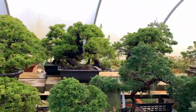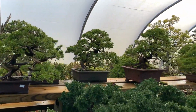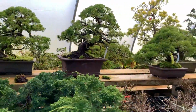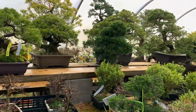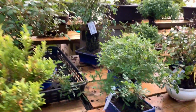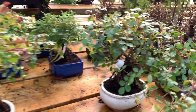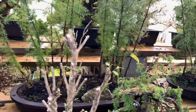There's too much to see. When people come to the nursery, they get mesmerized. They get spoiled for choice. The rose bonsai have all leafed, and I would say in about 3 weeks' time they should be blooming. They should all be in full bloom. These are some of the forest groups I made for other YouTube videos.